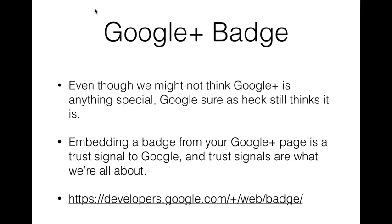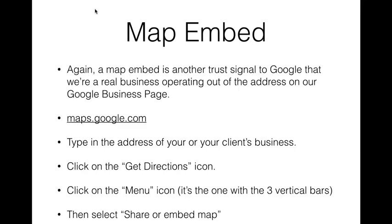Check out developers.google.com/plus/web/badge. And you can get your Google Plus badge right there for your business page. You want to make sure that you're grabbing it from the business page, not your personal page. So that's a very important distinction.